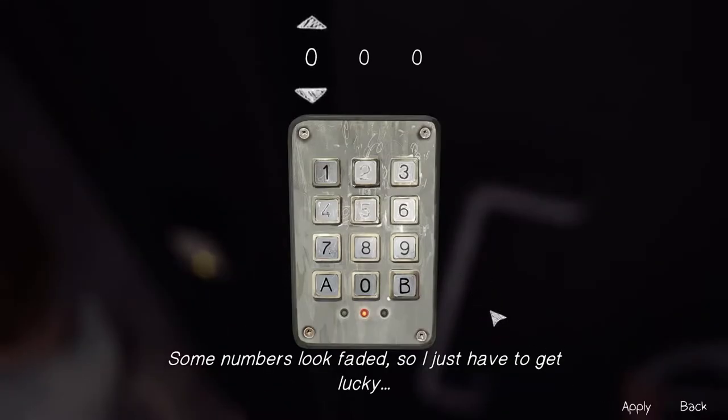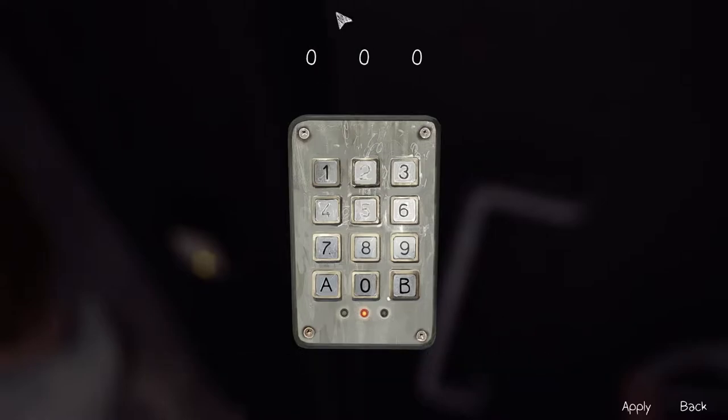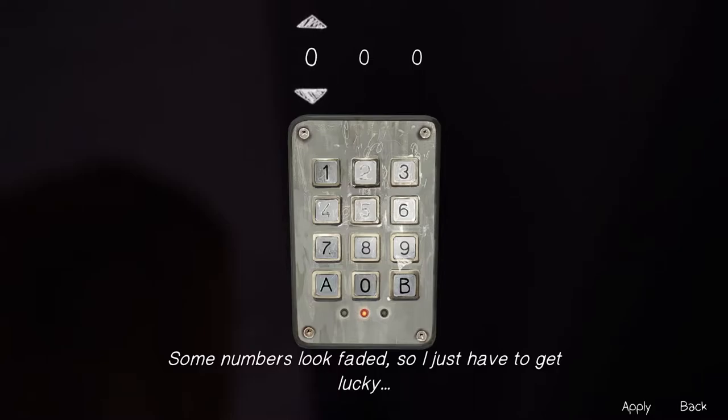So I just have to get lucky. Is it the 5 or 6? Like, which one's faded? Wait, no. No, yeah, it's 2, 3, 5. Wrong code. Bad code. Oh, no, it didn't work. I'm not sure. Some numbers look faded, so I just have to get lucky.